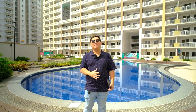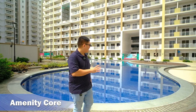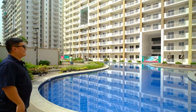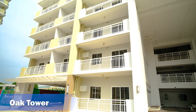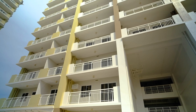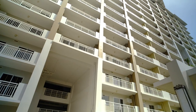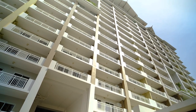Okay, so finally, here we are outside at the amenity core of the Atherton. So, I'm going to just give you a short glimpse. Pero sa sobrang ganda niya, I'm sure you'll enjoy it. But this tower is the Oak Tower. So, dyan tayo nag-tour kanina. Kasi this is the first tower that's already been turned over. This was completed August of 2022 and then nag-start na yung turnover sa mga unit owners since September until right now, may ongoing turnover na yan.